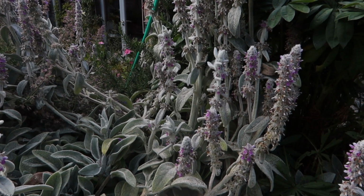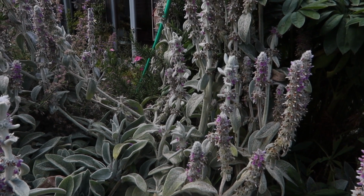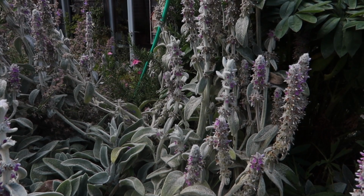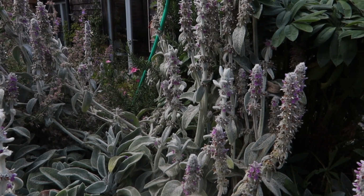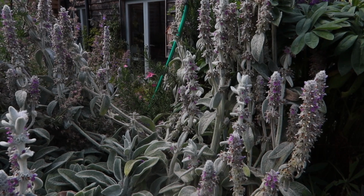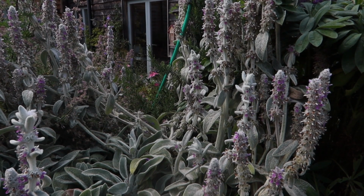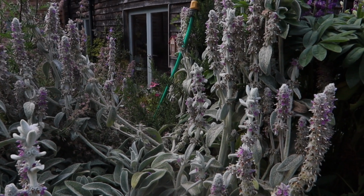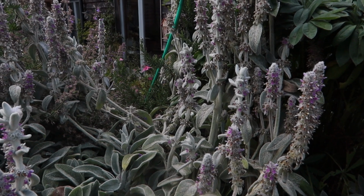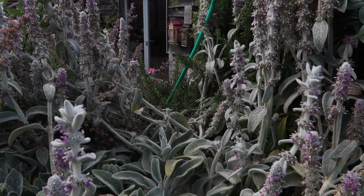So this is a little patch of lamb's ear, Stachys byzantina is the Latin name, which is really popular with bumblebees. But the best thing about it is if you grow it, you can almost guarantee, at least in the southern half of England, that you'll attract a wool carder bee, which is a species of solitary bee, but a really big solitary bee species, and it's quite unusual in lots of ways. It's called the wool carder because the females visit the leaves and bite off these little white hairs and use them to make a kind of wool that they use in their nests.